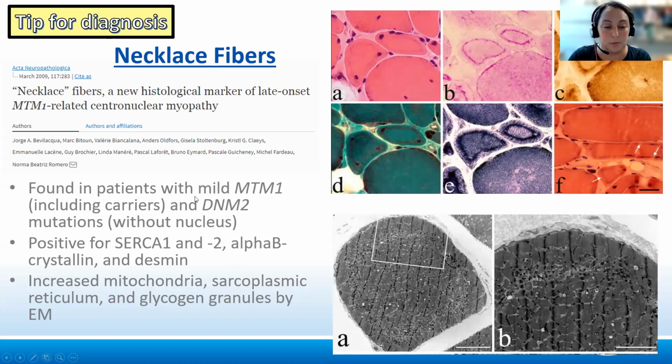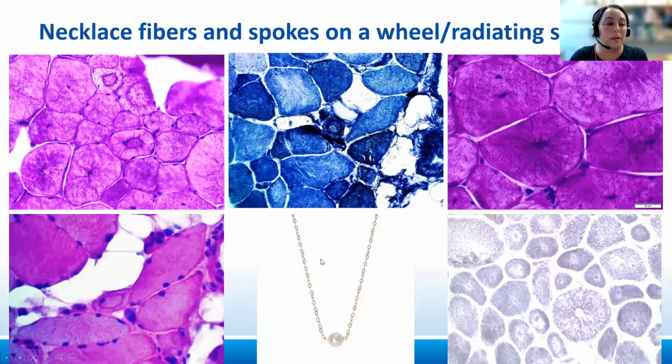Most commonly, at least when it was first described, we were thinking of this in DNM2 mutations and mild MTM1 patients. We realized that the female carriers of MTM1 are not necessarily affected in the way that the young boys are. They can also present with necklace fibers and a mild myopathy. This is what they've looked like in some of the cases that I've seen. PAS is really helpful to identify these necklace fibers and the radiating strands.